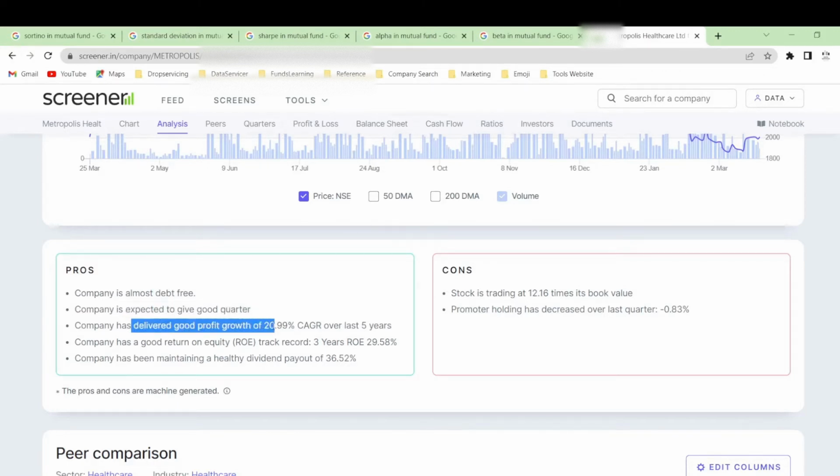The company has also delivered good profit growth over the last 5 years and it has a good return on equity as well, and they are maintaining a healthy dividend payout, so that is the main important thing. But the cons are that it is trading at 12 times its book value and promoter holding has decreased over the last quarter by 0.83%.